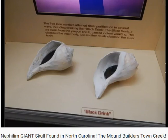But these are the black drink that they would drink, and this stuff here, the black drink, is tea made from yaupon shrubs, causing violent vomiting, and cleansing the inner body just as the ritual cleansed the outer body. And they believe that this would get all the impurities out of their body, and that's why they would drink this.